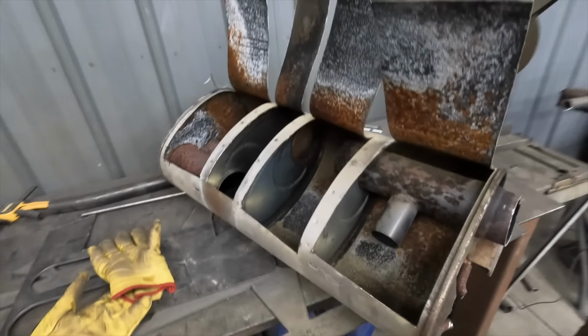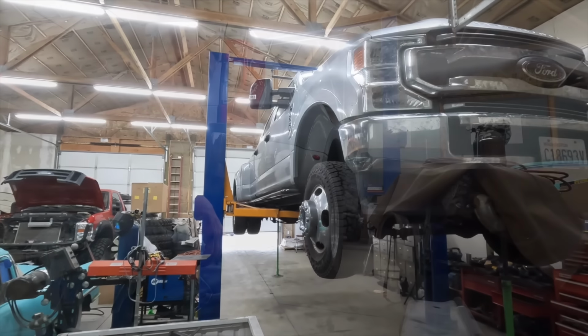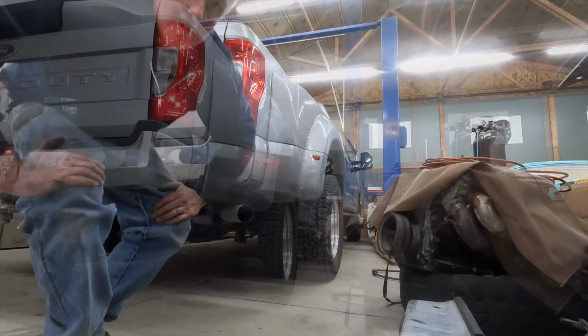We'll see if we make any improvements or not. We'll drop the truck down off the lift and see how it sounds. Head over to the dyno shop. I left the microphone back here so that you guys can hear what this thing sounds like for first startup.